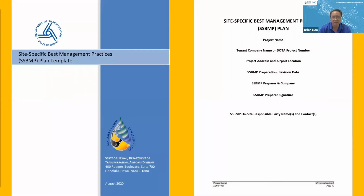Here's a little look at the cover sheet and first page. Basically, you just fill in the blanks, put in the information as it pertains to your project. So it makes it a lot easier. It also makes it a lot easier for the review process. So it's time savings.